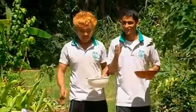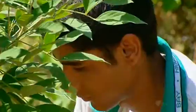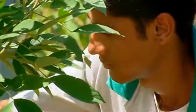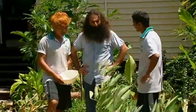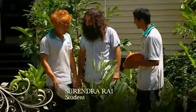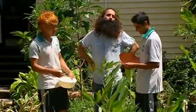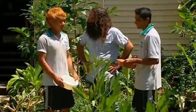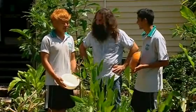18-year-olds Surendra and Om from Bhutan arrived here with their families only a year ago, after spending almost their entire lives in refugee camps. Both boys have been through hardships that most of us can only imagine. Where were you over there? We were in a refugee camp in Nepal. Really? For 17 years as a refugee in Nepal. 17 years in a refugee camp? Yeah, 17. What was that like? It was very terrible. Terrible and scary life. I don't want to be a refugee again.